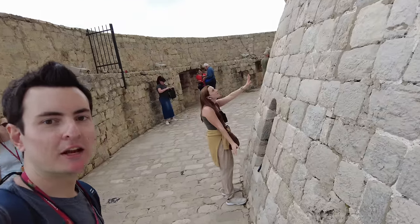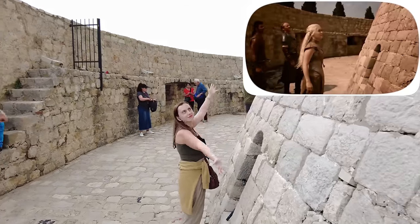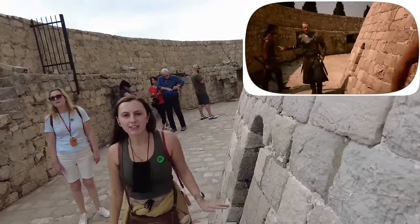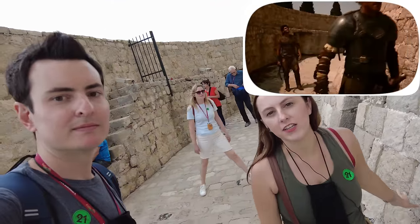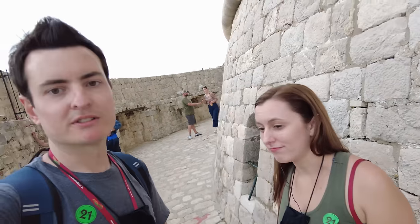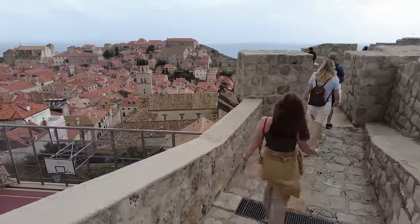So this is the area where Daenerys was. Kerry is recreating the scene. Don't I look just like her? Fun fact, Amelia Clarke and I are the same height and weight. Really? Basically, I really am her. Okay, you could be her stand-in. I could. Okay, we are heading down now.